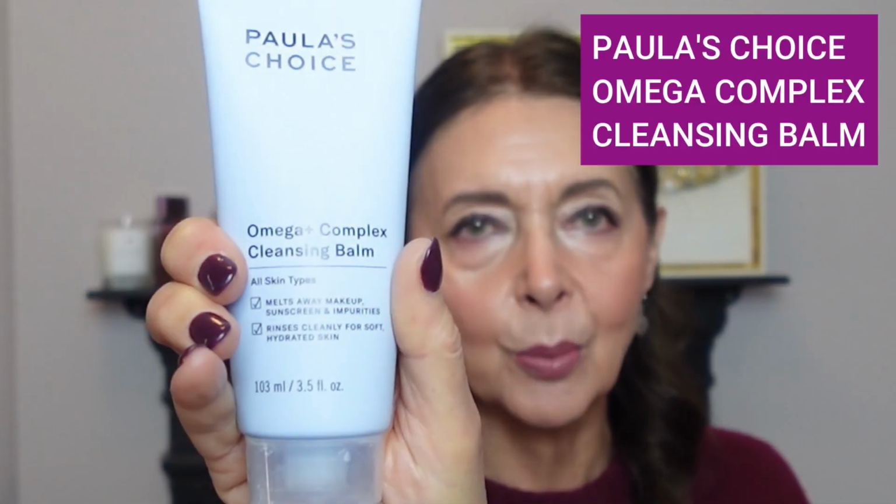So on to my evening skincare routine, and I start off with the Paula's Choice Omega Plus Complex Cleansing Balm. Now this is a lovely cleansing balm, really good at getting makeup off, and it contains triglyceride and seed oil. Because, as Dr. Lee said, you might end up with a little bit of residue from your cleanser, I think it's really good, if you can, to use one that's got these properties and also doesn't contain fragrance if you're at all concerned about that.